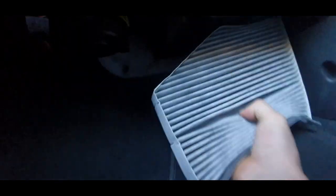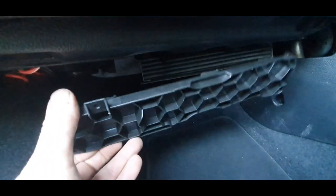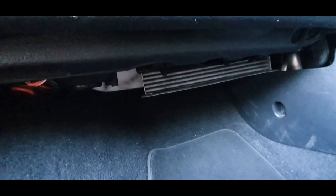Filter back, like the first one, just slide in. So filter inside, slide in. This guy comes back, just... and that's how easy it is to replace the filter in a Volkswagen Group car. I hope I don't show you how different cars are, because it's absolutely crazy. So let's finish.